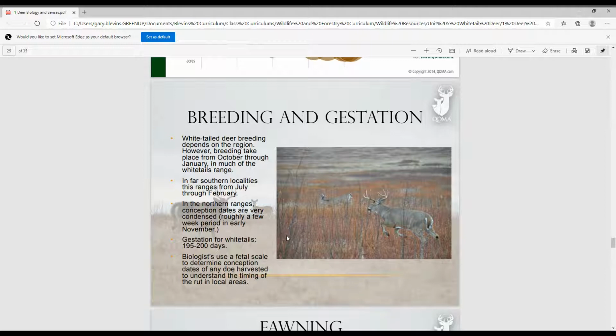Gestation is 195 to 200 days. That is roughly 7 months. That is how long a doe carries a fawn inside of her.